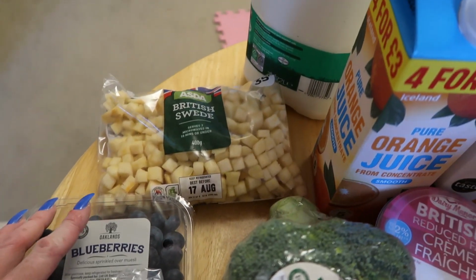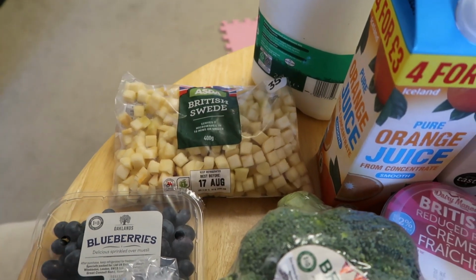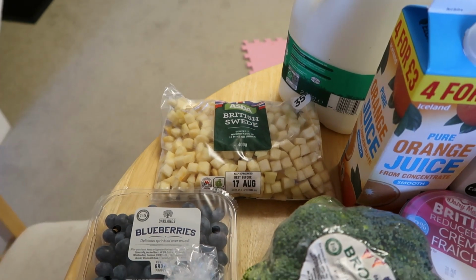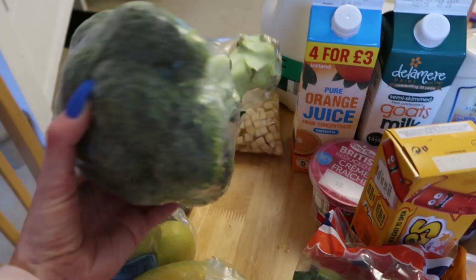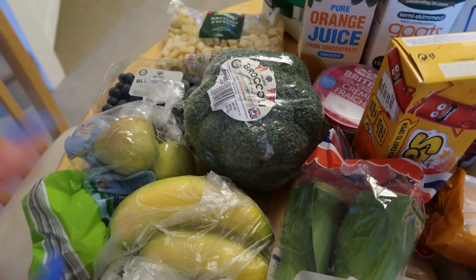So the first one is from Asda, and it's just this little pack of diced swede, which is only 35p. That's basically for Lila's weaning, because it's so much easier to get it in a diced form so that I can puree it straight down. So 35p for that bag. Then I've got some blueberries, which I like to put with porridge, and Rick doesn't really eat those. Then a massive broccoli, which is really big. They do some really big broccolis in Lidl's, they're really good.